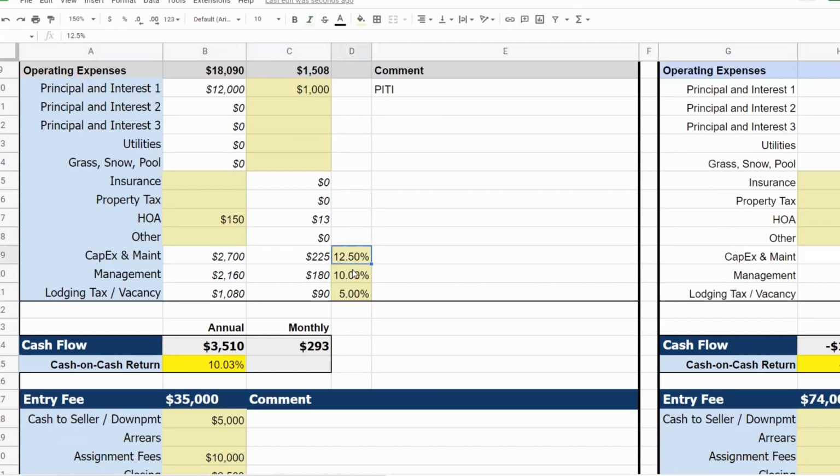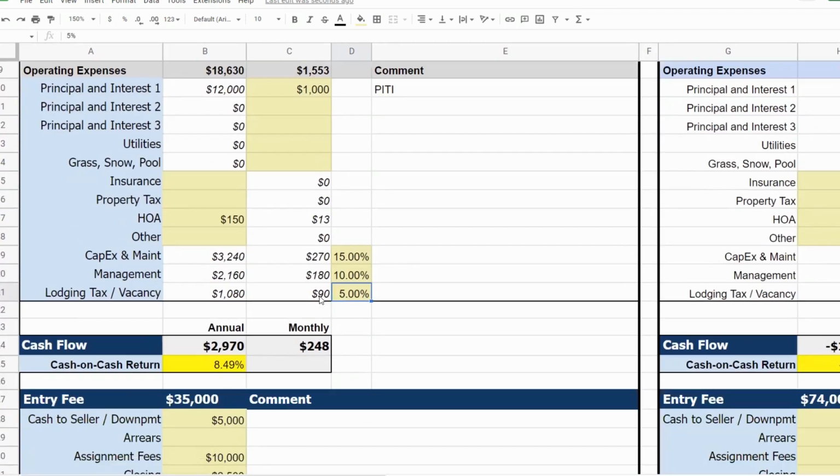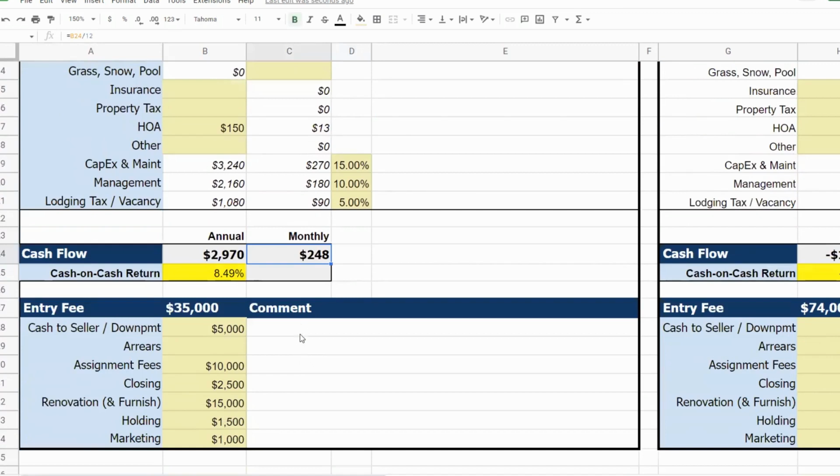And then we have CapEx and maintenance of 15, management of 10, vacancy of 5. That's the 30% cash reserves. So there's your cash flow of 248 because we have the HOA now. So it drops you down a little bit more. And so now let's run through these numbers because here's the entry fee that PACE teaches, all the parts and pieces. Cash to sellers 3,000.